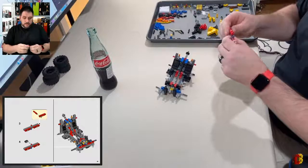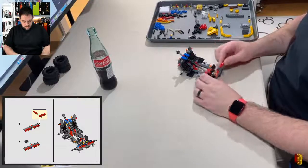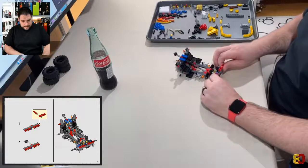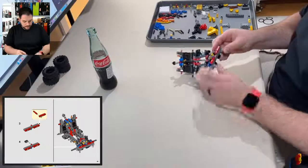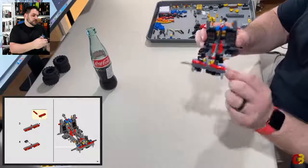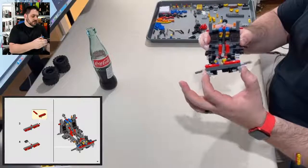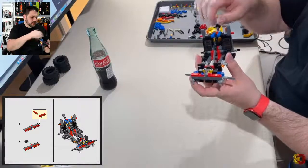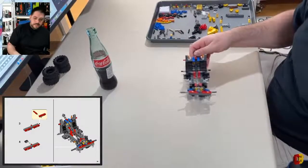Where are you? Oh, now this is actually going to be attached to the steering. Let's see how this all comes together. So now the wheels will be turning in unison, and this part of the steering, this going back and forth, that's going to be moving something on top here, but let's see how that comes together.